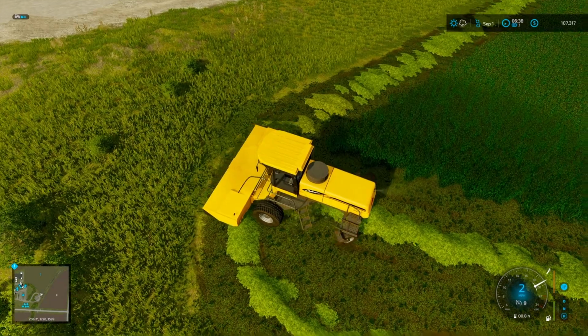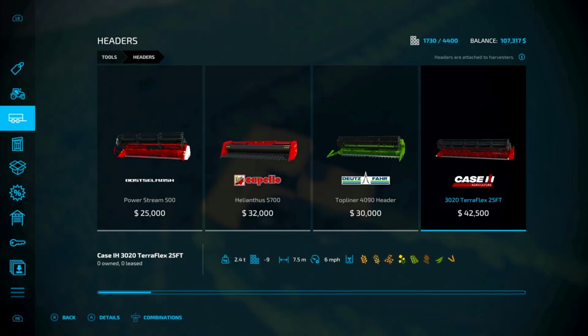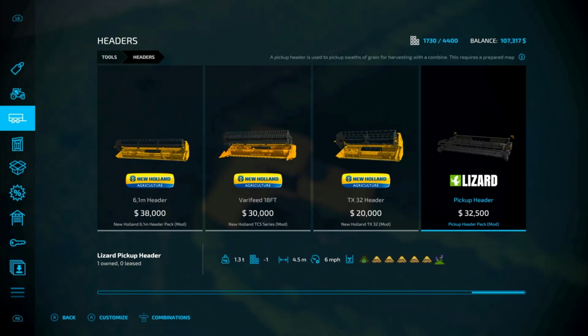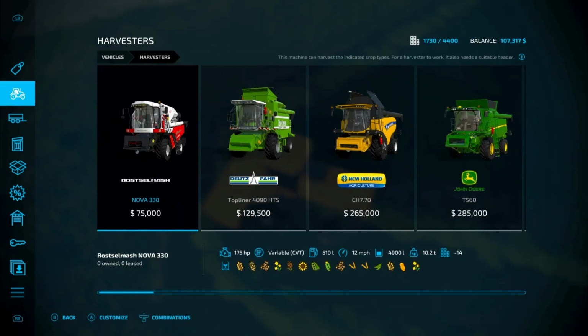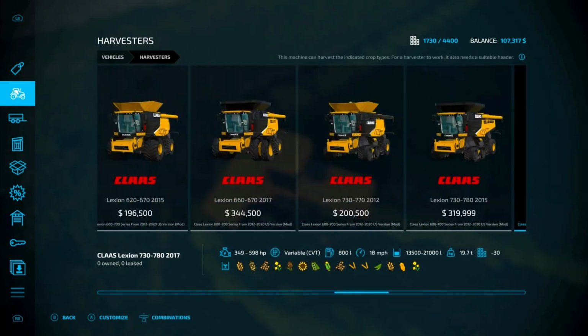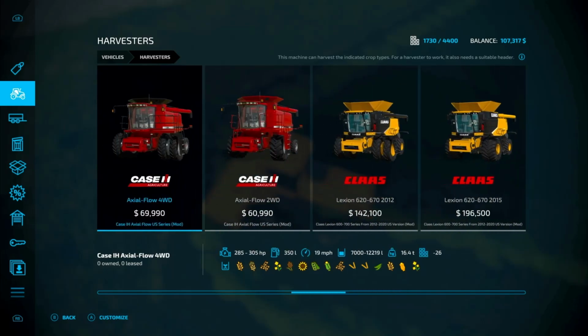So we can plant, let me just quickly go in here, headers. Rye is on this list, so would that make it a grain crop? I don't think so. There's the pickup header. Straw, grass, alfalfa. Now, if that picks up alfalfa, these all take shiny corn and peas and stuff, but not one of them says alfalfa.